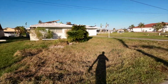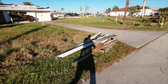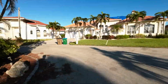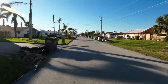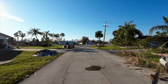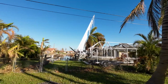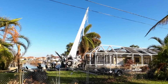This house is pretty heavily damaged here. 5222. Looks like nobody's been there either, from what I can tell. Pretty bad shape. Like the sailboat didn't make it. It's on the other side of the lifts. Oh my goodness. Yeah, that's unfortunate.